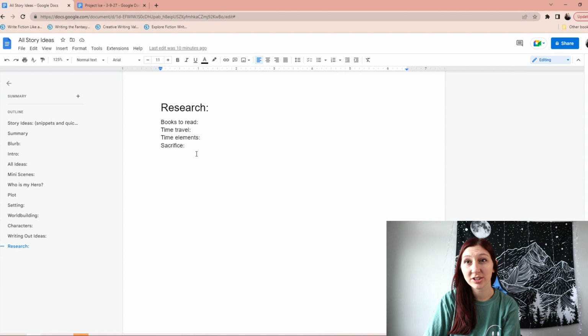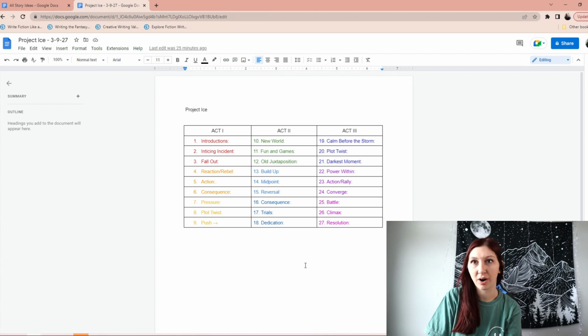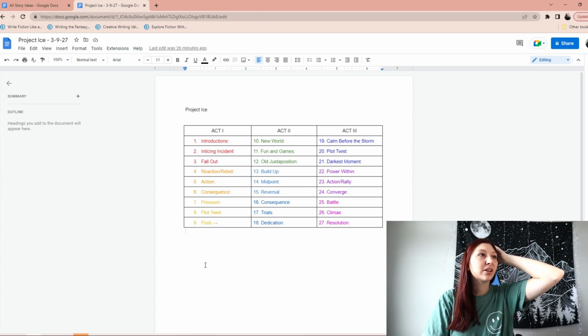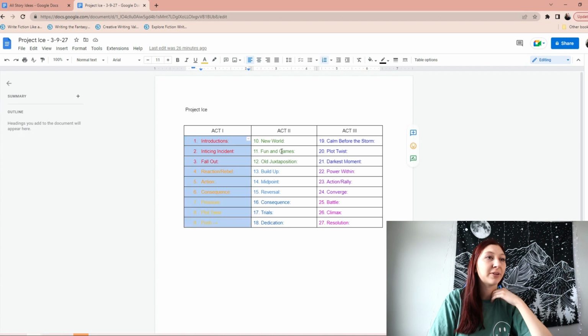The last one that I want to talk to you guys about is that 3-act, 9-block, 27 chapter structure outline. For my project, what I've been doing is using Katytastic's 3-9-27 outlining method. This is where the 3 acts and then the 9 blocks, which look more like rectangles, but that's fine. And then those are your 9 chapters for each of the 3 acts. It's a total of 27 chapters.